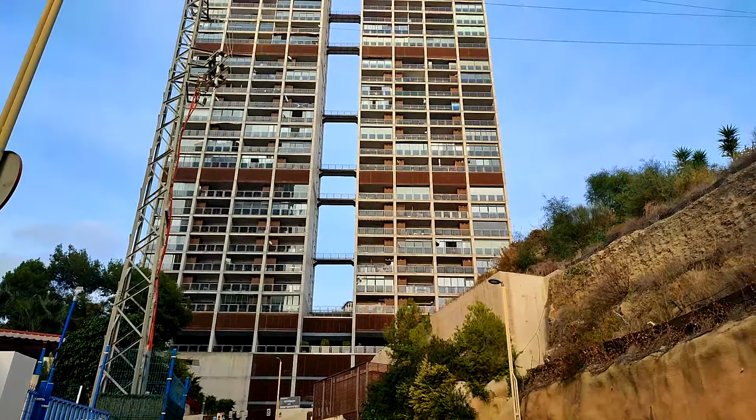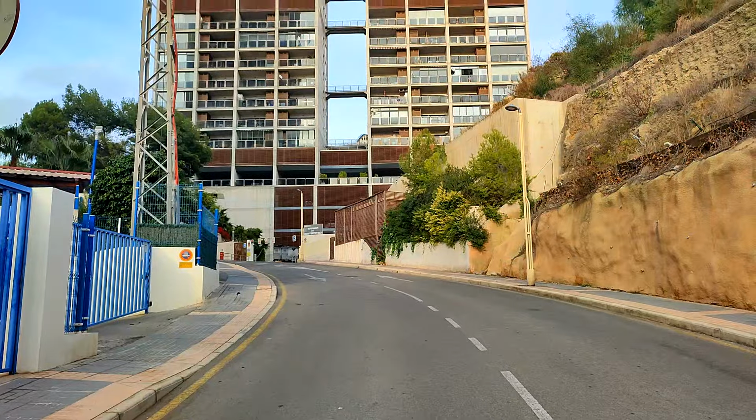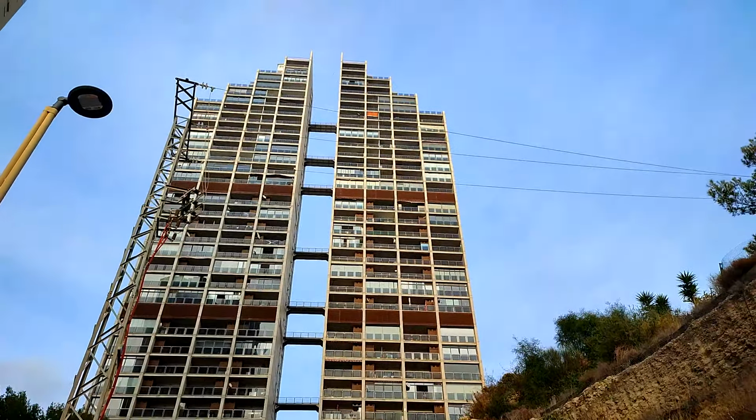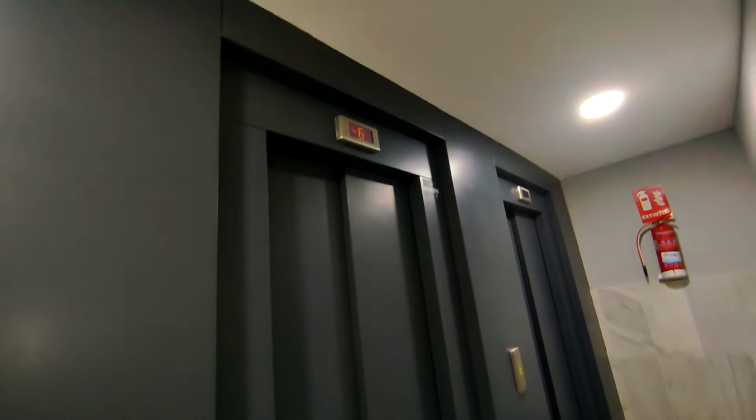These towers got 31 floors, except the ground floor is floor minus 4, meaning that these towers actually got 35 floors. These are two towers connected with these weird bridges every so many floors. And in these towers, there is a mystery.